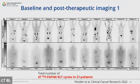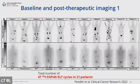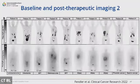On the upper row, you can see for the different tumor entities, a lot of SFT have been included and chondrosarcoma. All of these entities were highly positive. And in the lower row, you can see that this positivity is also seen under treatment. So we give therapeutic amounts of radiation to the tumors, which is important to see. In total, 47 cycles of treatments have been performed in 21 patients in this initial assessment of the treatment.